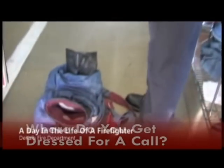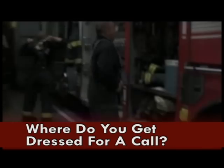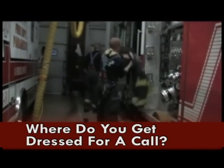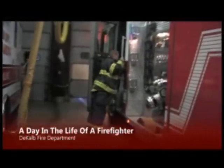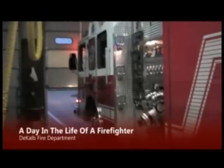Now the question was posed to us as far as where do you get dressed. All of our gear is stored in the rigs just in case we do need to get on a call. We've got the stuff at our disposal right away. Even if we're out and about, we've got it right there. But as far as getting dressed, usually it's right here. And there's guys kind of shuffling around depending on what the call is. Again, get our stuff on and go.